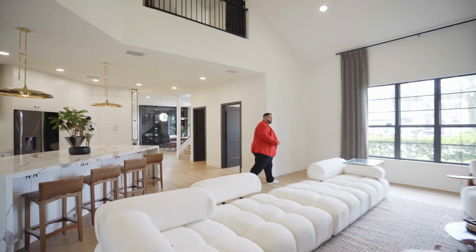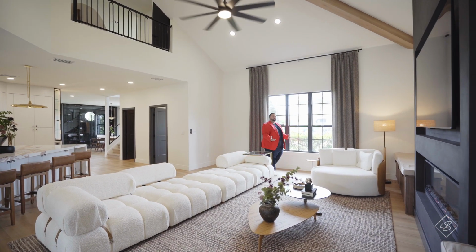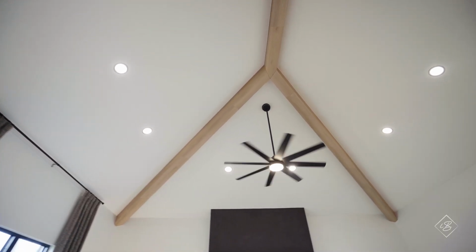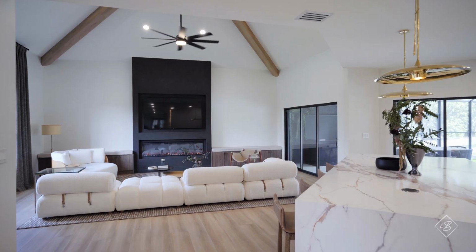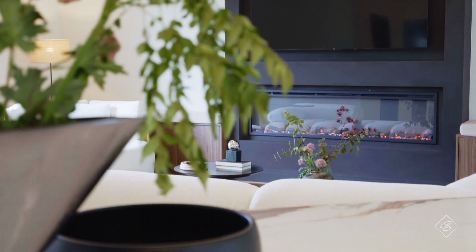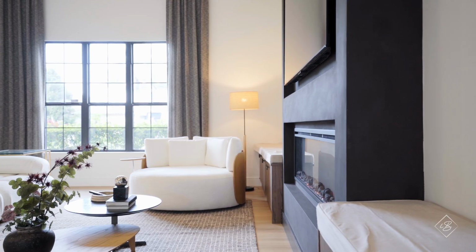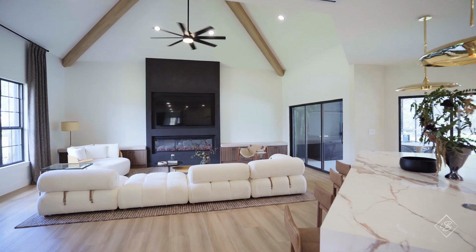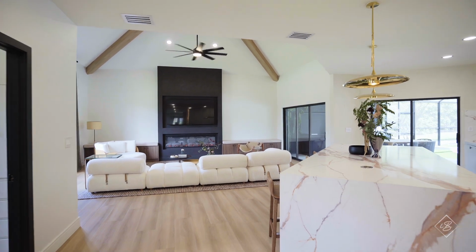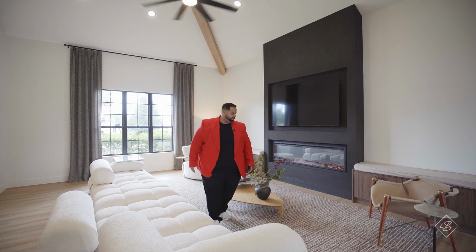Now, as we come in to this beautiful living space, your TV room, we have the beams up top that match the floor. We have all this gorgeous furniture by Sierra Orlando. But before I show you guys anything else, I did want to thank our designer, Monique Feitosa. She went above and beyond to get this house the way that you guys are seeing. So thank you, Monique, for putting your heart into this, making the home look beautiful.